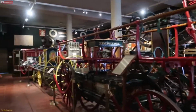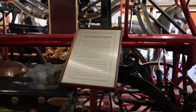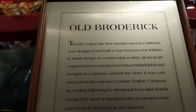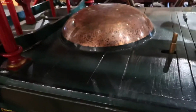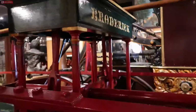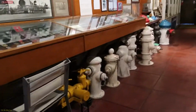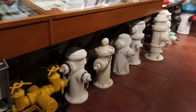A lot of vintage stuff that's in here. Pretty cool. This is called Old Broderick. I wonder if that's a bell right there. There's a lot of cool things in here. Look at the old fire hydrants that they have just all laid out here.